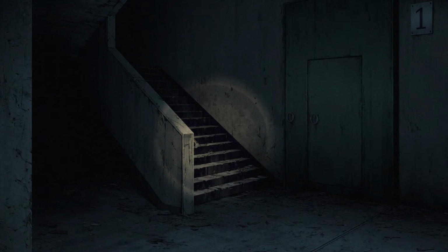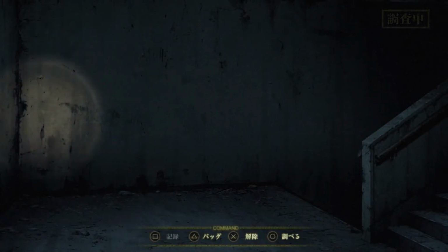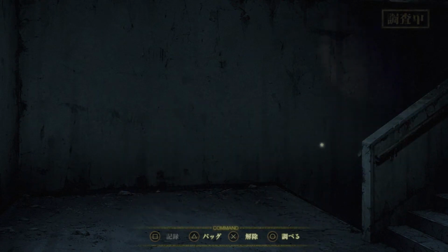So, like, we can go up to the middle section, the platform. But we can't do anything on this side because there's no mirror. Right, the mirror's on the other side. Yeah, and then going up here is going to be snakes.